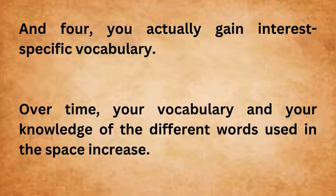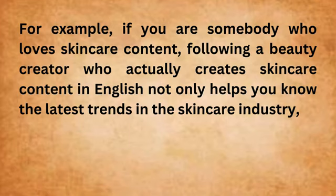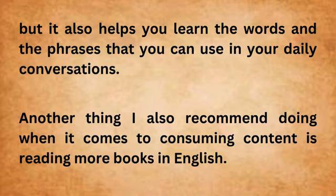And four, you actually gain interest-specific vocabulary. Over time, your vocabulary and your knowledge of the different words used in the space increase. For example, if you are somebody who loves skincare content, following a beauty creator who actually creates skincare content in English not only helps you know the latest trends in the skincare industry, but it also helps you learn the words and the phrases that you can use in your daily conversations.